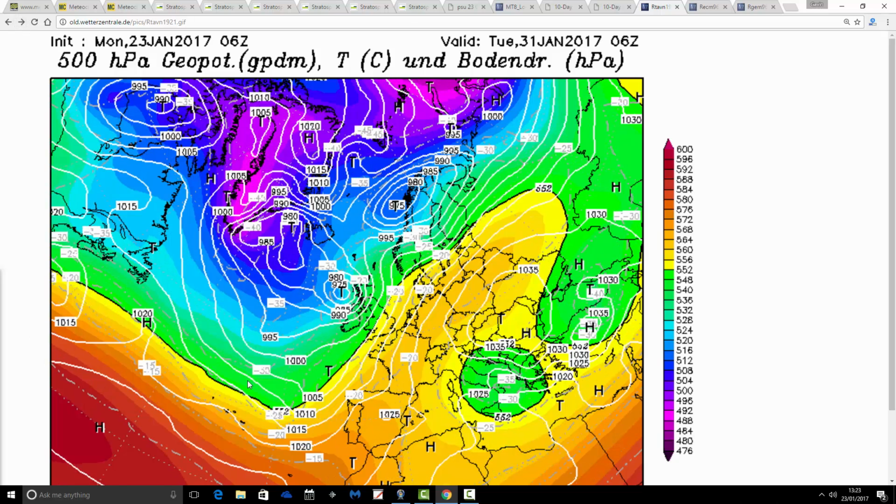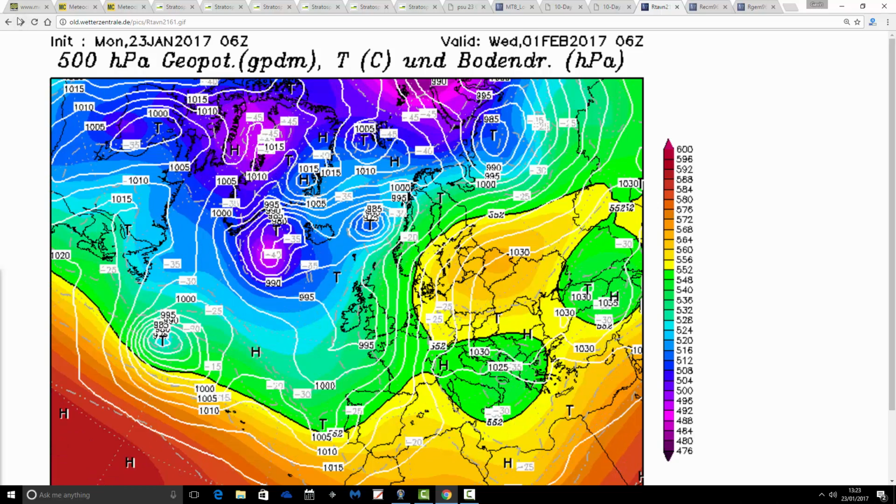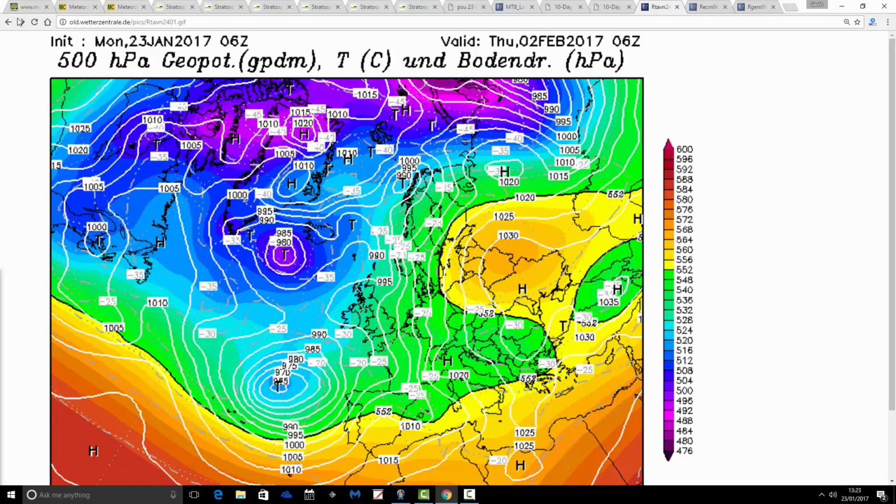This is Tuesday 31st of January, when all places are turning unsettled. Then there'll be rain for the whole country. And as we go through up to day 10, which takes us to Thursday 2nd of February, it's looking much more unsettled.